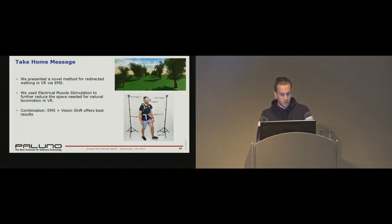Okay, the take-home message would be that we developed and studied a new method for redirecting walking in virtual reality using EMS. And EMS can be used to further decrease the space needed in reality for natural locomotion in virtual reality, and especially the combination of both approaches had the best results.